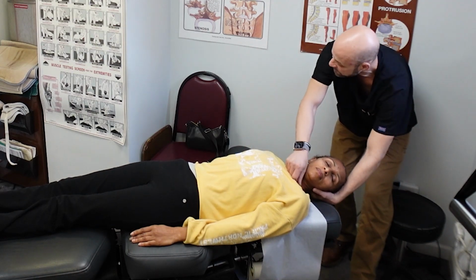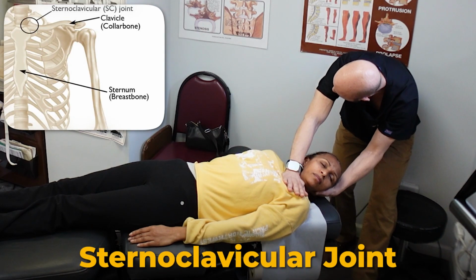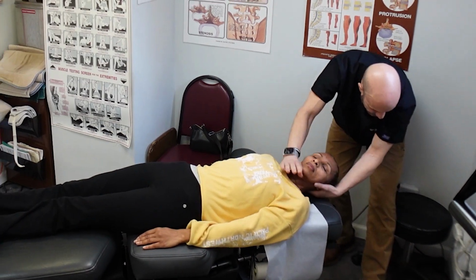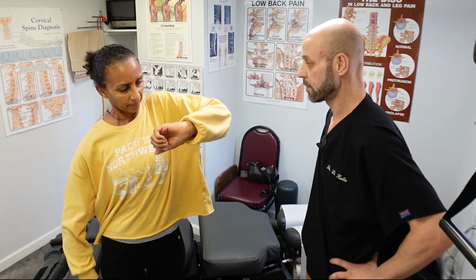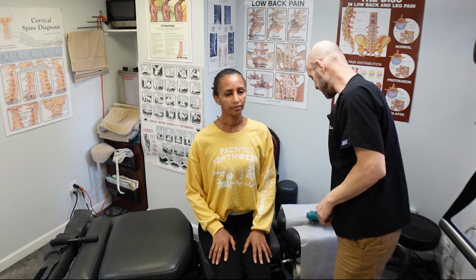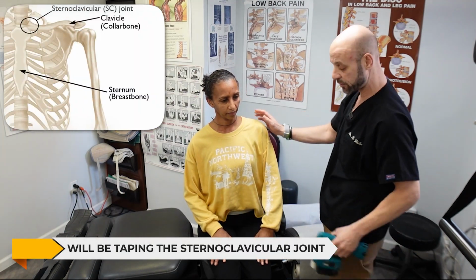So I'm guessing she separated her clavicle, her sternoclavicular joint at some point, and relax. Okay, stand up, face the camera. Like she said, she's had some falls, outstretched arm, so go ahead and try that. Okay, and have a seat right here. So it's still a bit higher here on this side. We're gonna have to keep working on that, and we're gonna eventually tape her sternoclavicular joint down.